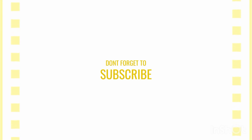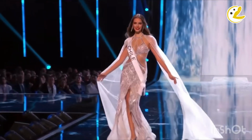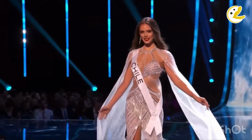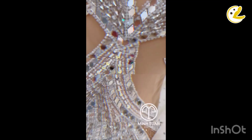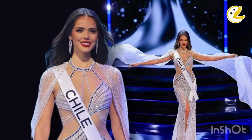So in no particular order, we begin this review with Miss Chile. Miss Chile stepped on stage wearing a frosty white gown made by Vietnamese fashion house Minh Tuan Couture. It features some linear embellishments and some see-through cutouts on the torso area that is well balanced with the presence of the front slit on the bottom half of the gown.